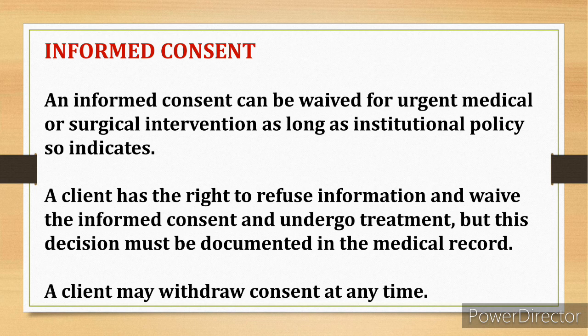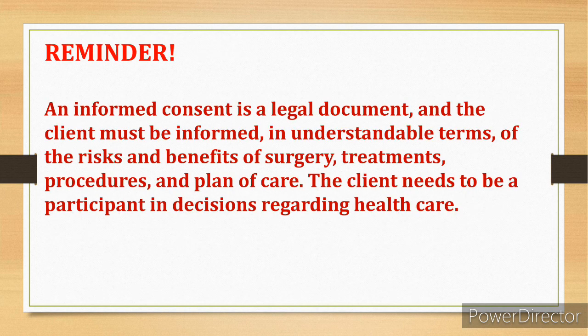It is also important for the client to understand the written material. Illiteracy in the United States continues to present a challenge as it pertains to recognizing and understanding words commonly used in consent forms. Reminder: an informed consent is a legal document, and the client must be informed, in understandable terms, of the risks and benefits of surgery, treatments, procedures, and plan of care. The client needs to be a participant in decisions regarding health care.